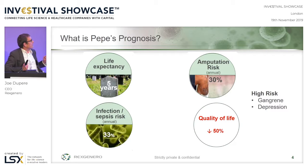So what is Pepe's prognosis? He has a life expectancy of 5 years. He has an annual expectation for serious infection of about a third. He has about a 30% annual amputation risk, and his quality of life is reduced by 50%. That's comparable with many end-stage cancers. He also has a high risk of gangrene and depression.